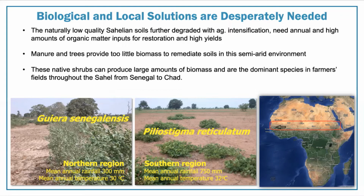Whereas we've discovered that these two native shrubs, Guiera senegalensis and Piliostigma reticulatum, which are found in farmers' fields throughout the Sahel, can produce quite high amounts of biomass in what we call our optimized system, which we'll talk more about in a minute. Next slide.